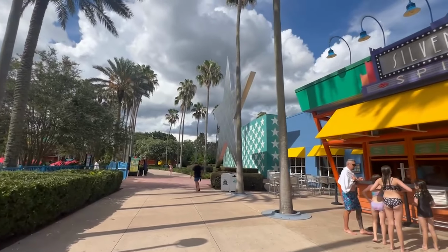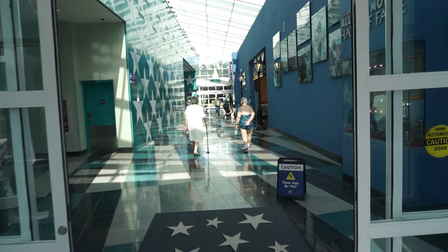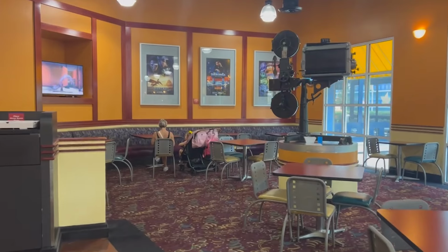We have a change of plans. We're gonna head inside real quick and get some drinks. It's hot out here, it's hot. We are heading on into World Premiere. It's pretty cool in here. It's obviously movie theater themed. We're gonna grab some drinks right over here.